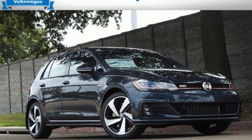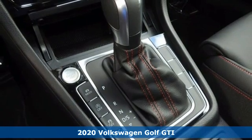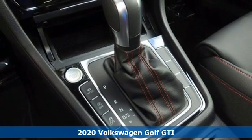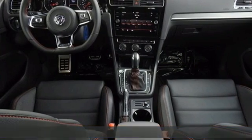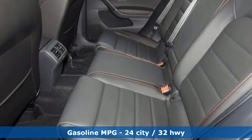Here's a new 2020 Volkswagen Golf GTI. With a distinctive look of refined sophistication and a soul all about performance, the GTI mixes business with power. And it comes with all the amenities you need.